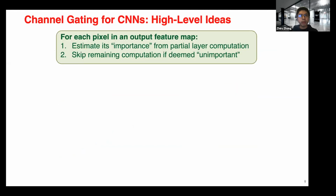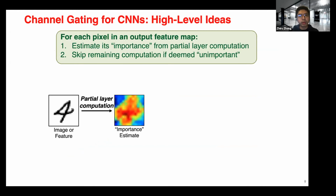All right, so here's the main idea behind channel gating. First let's look at CNNs. Here's the high-level idea. We want to enable this sort of dynamic behavior, so we want to spend less effort on easy images. Given an input, we first want to run, per pixel for each output feature map, a partial layer compute. I'm going to give you a more concrete idea later on. So what do I mean by partial layer compute? Basically, first spend part of the effort.